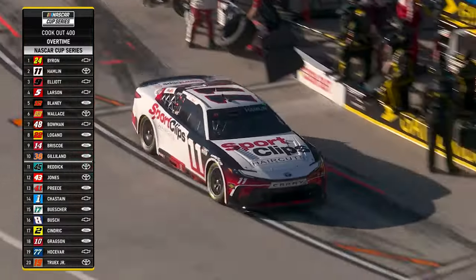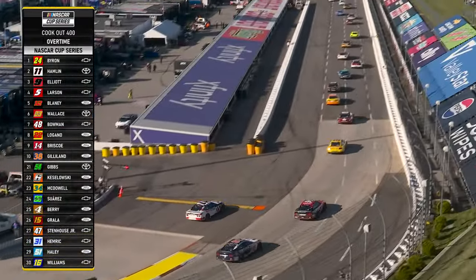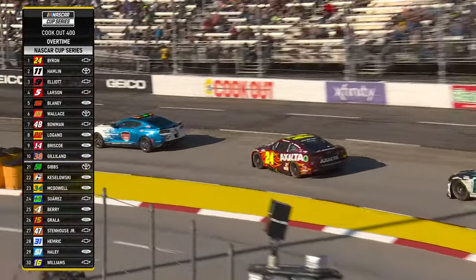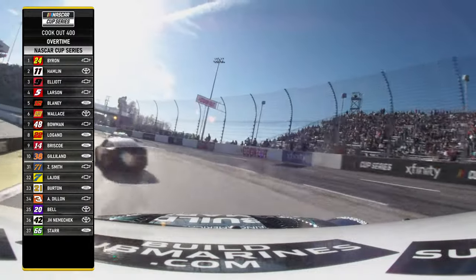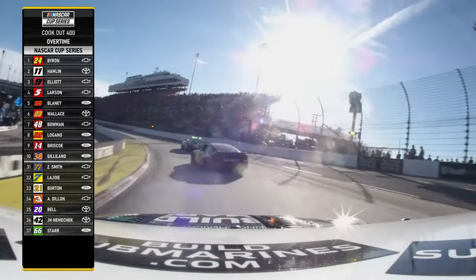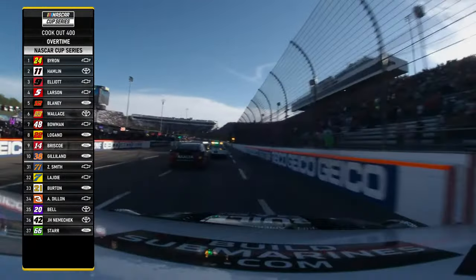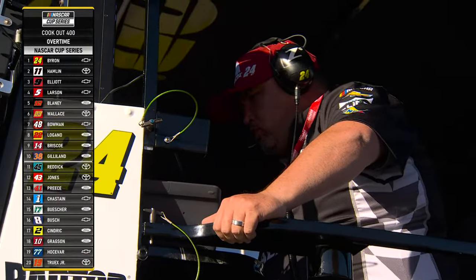I don't know if there's enough time, though, Mike. So Tyler Reddick, Erik Jones, and Ryan Preece, all on the lead lap, all pitted. Yeah, a lot of rolling around here under caution. Clean these tires up. All you guys on old tires, you see William Byron scrubbing them things in. All that rubber that we were talking about got picked up like a vacuum. What vacuum? It was these race cars. Yeah, and the vacuum is the hot, sticky tires that picked it up off the racetrack.